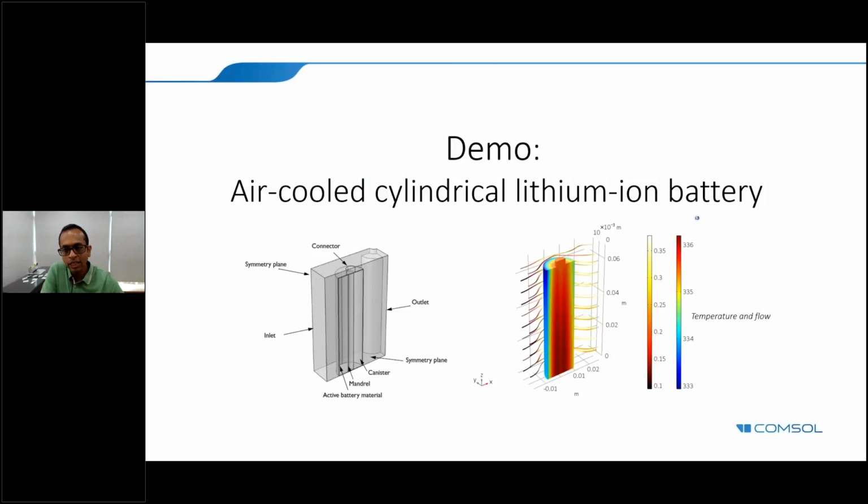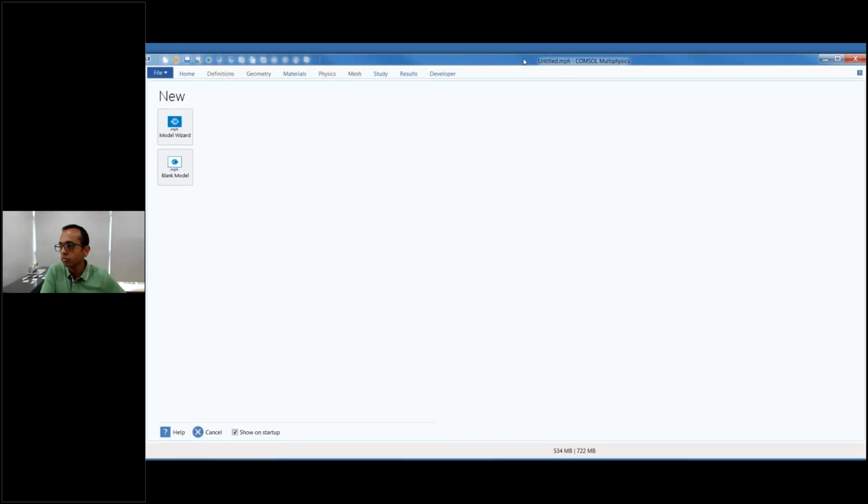So having said that, let me exit the software and let me go to our software. So I hope all of you can now see the COMSOL user interface. If not, please let me know. So this is the COMSOL user interface.